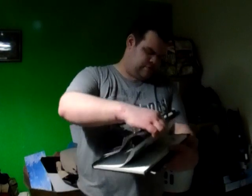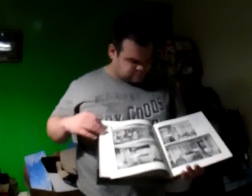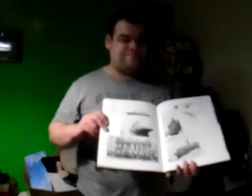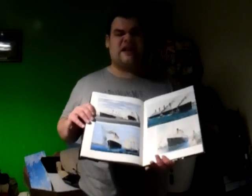Oops. So it's another book I'm going to read after On the Sea of Glass. See? Everything about it, with its construction, sailing, how she looks on board, and all pictures, and eventually when she sank as well. There, pictures of her as well. So I'll be reading that as well after I finish On the Sea of Glass. So that's another book I've got.